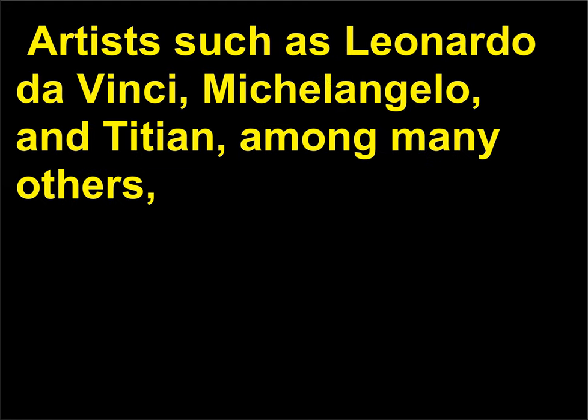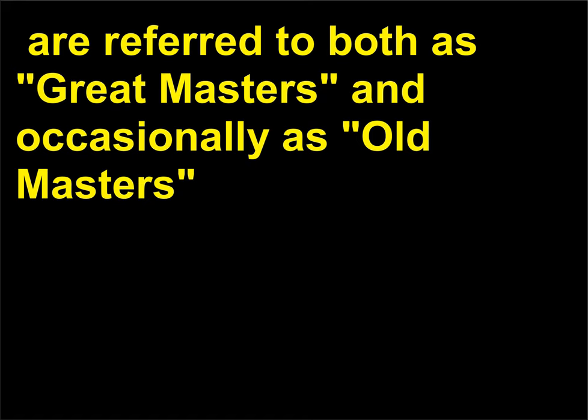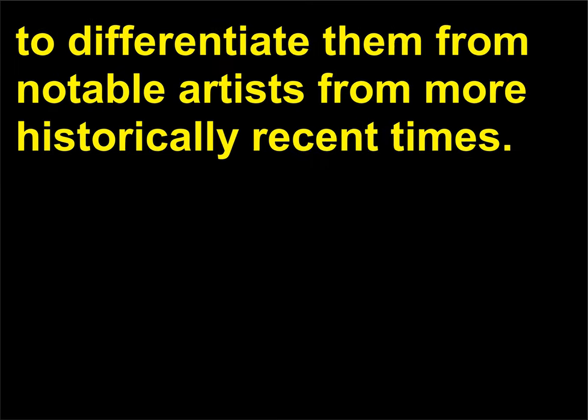Artists such as Leonardo da Vinci, Michelangelo, and Titian, among many others, are referred to both as great masters and occasionally as old masters, to differentiate them from notable artists from more historically recent times.